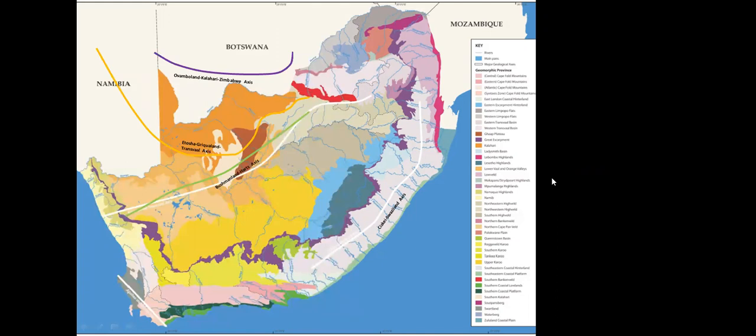But then what you've also got to bear in mind is that in some of these areas, you've got pre-Karoo topography that is also now influencing the present land surface and has also influenced the development of drainage systems and the distribution of regolith.